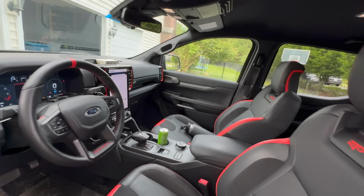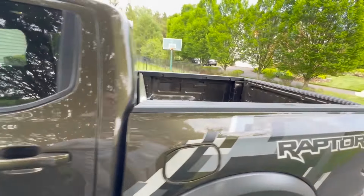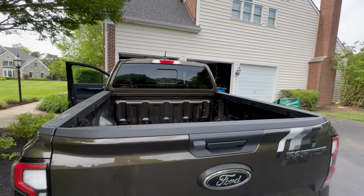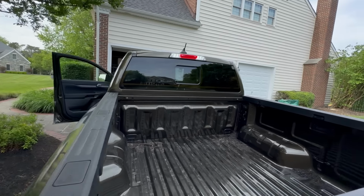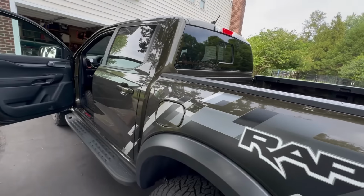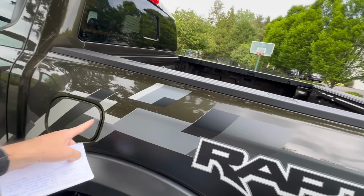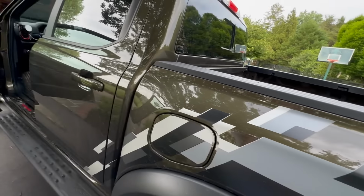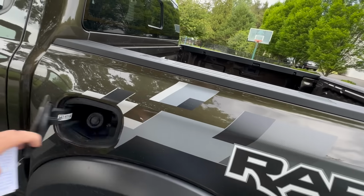I've heard that the Australian ones also have their third brake light in the tailgate instead of up above the rear window, but they don't have the sliding power window in the back. So there's a lot of differences. Another difference is when you lock your truck, this does not lock. So if I were to shut the truck off and lock it right now, all the doors and the tailgate would lock, but this still stays open.